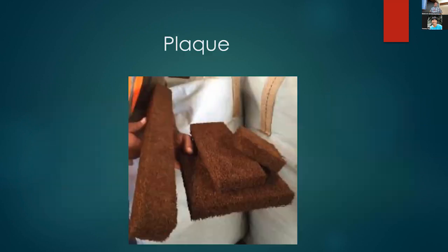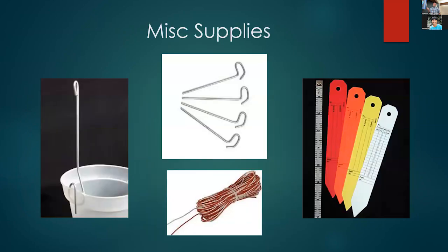And you can even plaque things. Bill was using cork bark for the plants he's got on here, but you can also use this tree fern bark. This is getting harder and harder to find, but you can plaque things. And then don't forget your labels and wire and stakes. Those are other supplies that you're going to need.